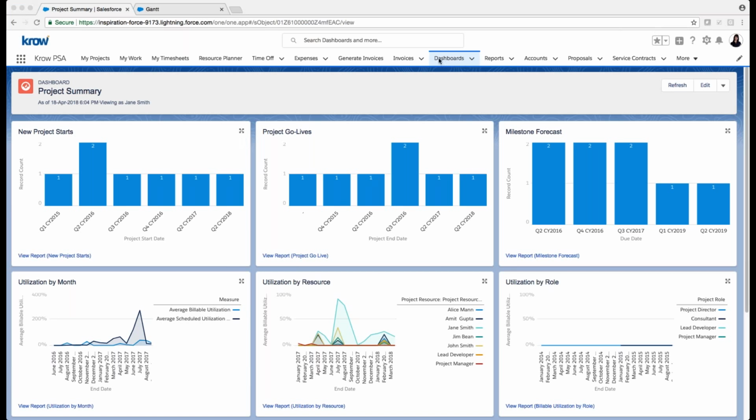From the dashboard tab, I can immediately get insight into the state of my projects and the state of my professional services business. I'm starting off from this dashboard called Project Summary, a fairly simple overview dashboard.